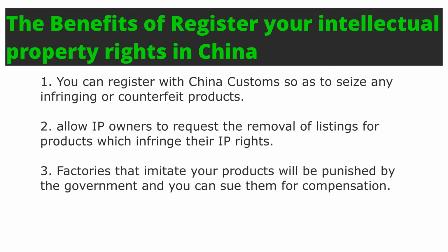You can enforce your rights against unauthorized use of your IP in China, including administrative actions, customs seizures, and civil litigation. For example, a patent or trademark holder in China can register with China Customs so as to seize any infringing or counterfeit products and prevent them from making their way in third country markets.